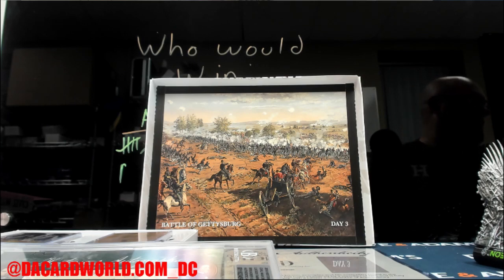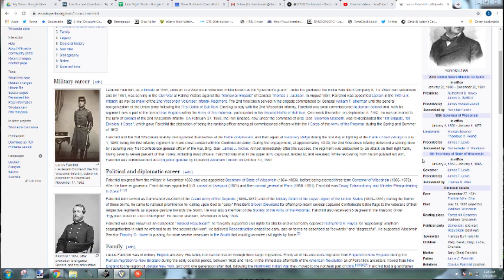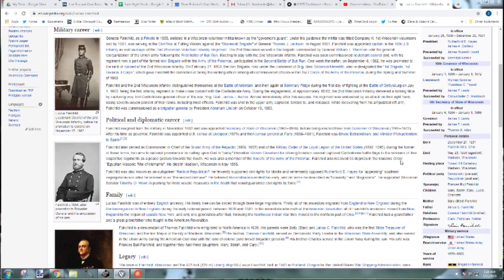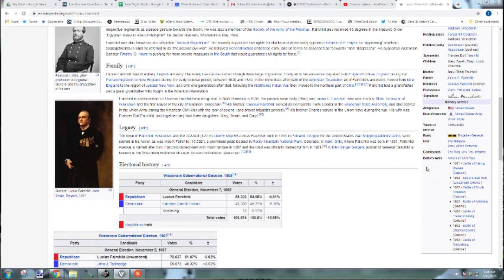Let me pop this up for you. All right, so he was the United States Minister of Spain, the governor of Wisconsin, the Secretary of State of Wisconsin. He was both Democrat and Republican. And he has all this stuff. Oh, it's no problem, man. This stuff is pretty crazy awesome. Battle of Falling Waters, Bull Run, South Mountain. He was at Antietam. He was at Fredericksburg. He was at Gettysburg. And he was at Chancellorsville. He was in all of it. He did it all. Look at this dude.